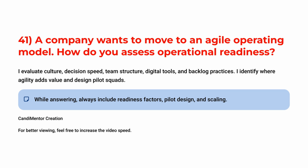A company wants to move to an agile operating model. How do you assess operational readiness? I evaluate culture, decision speed, team structure, digital tools, and backlog practices. I identify where agility adds value and design pilot squads. While answering, always include readiness factors, pilot design, and scaling.